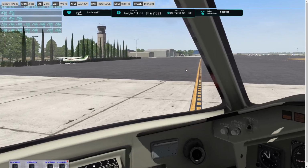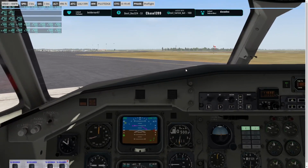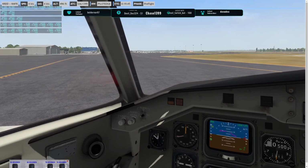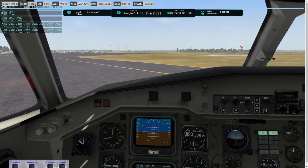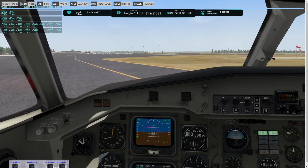Denver approach, American 280, flight level 212, descending via with Bravo. American 280, Denver approach, Denver altimeter 3025, thank you for Bravo. Expect the visual approach, runway 35 left. 3025, expect the visual 35 left, American 280.